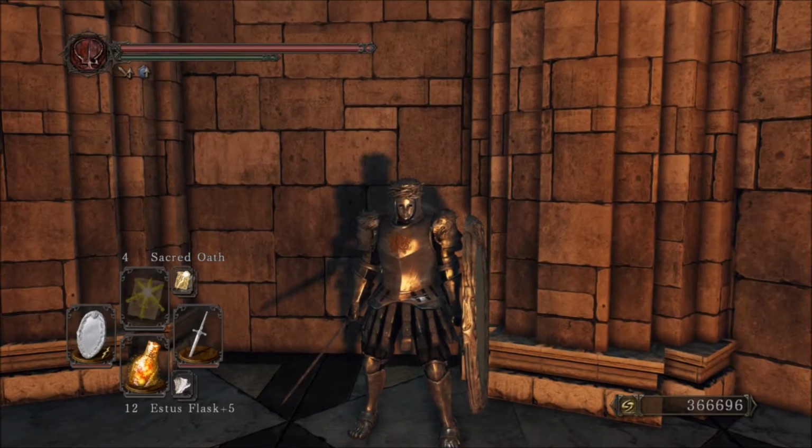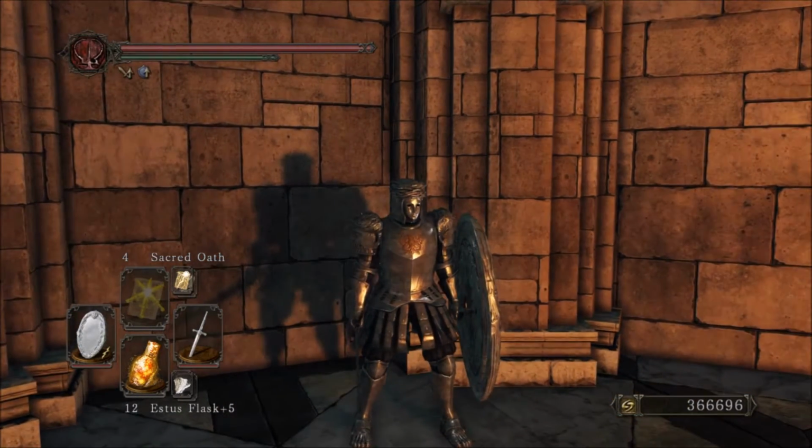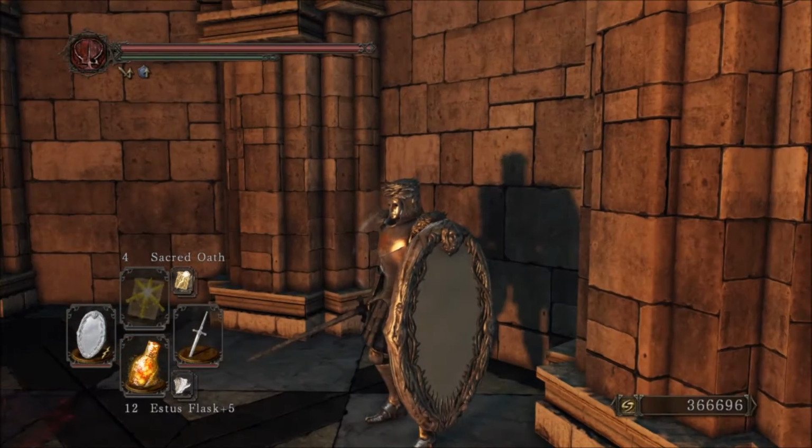Okay, when it comes to strategy, when it comes to the gameplay, this is of course just going to function like any other sword and board build. You've got your straight sword, and you're going to have a lot of tracking with it. You're going to try to poise break people and just get some combos. And you've got your shield, which you're probably going to be hiding behind a little bit. But I've also added a few things.